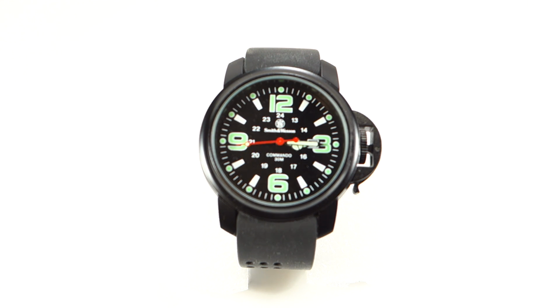The numbers and dots in green actually illuminate. It's nothing fancy. I believe it's charged by the light, and then it will glow for 30, 45 minutes, an hour, something like that. So in low light situations, if the watch has been exposed to light, you can make out the time on it. The hands also illuminate and glow in the dark.